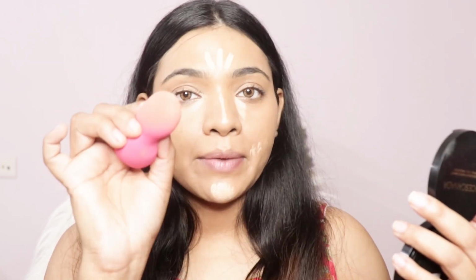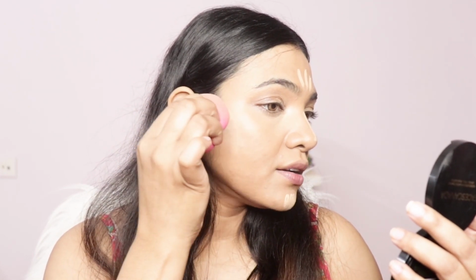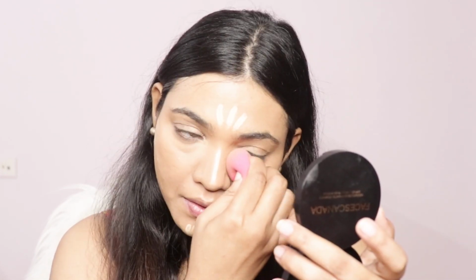And I'm going to use the same beauty blender and I'm gonna dab it. Never swipe it across your face like this. Don't do that because that will move your foundation. Apply it in a very slightly dabbing motion like this. Just move your product lightly like this. You can see how my spots have been concealed and also my under eyes look highlighted.